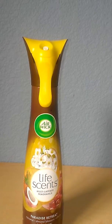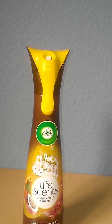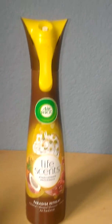I don't really remember how much I spent on it. I want to say it was like $2.25, something like that, at Walmart, but I do have coupons for these when I buy them, so I do get a little bit of a discount.